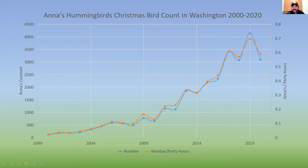And so what we're looking at is these Christmas bird counts for the entire state of Washington from 2000 until 2020. And what you see is this kind of slow, steady increase till about 2010, and then what appears to be a much more rapid increase. And this is a profile that we see in the wildlife world a lot.